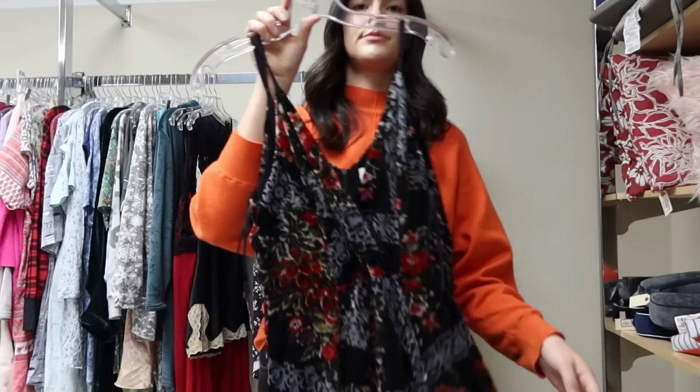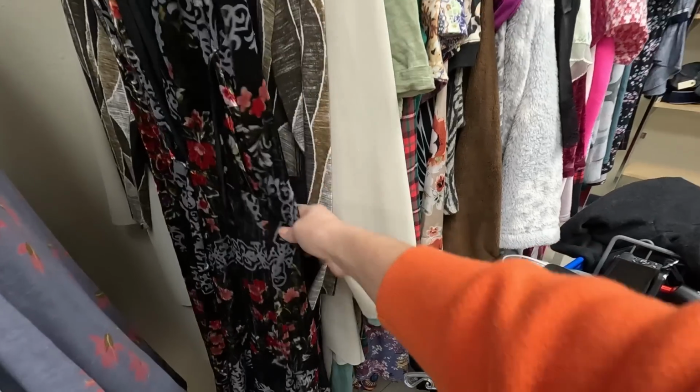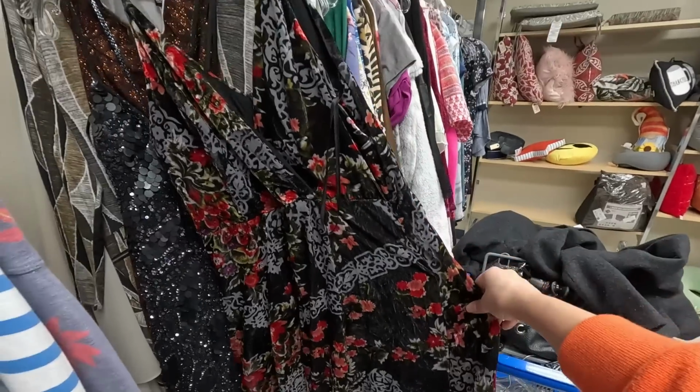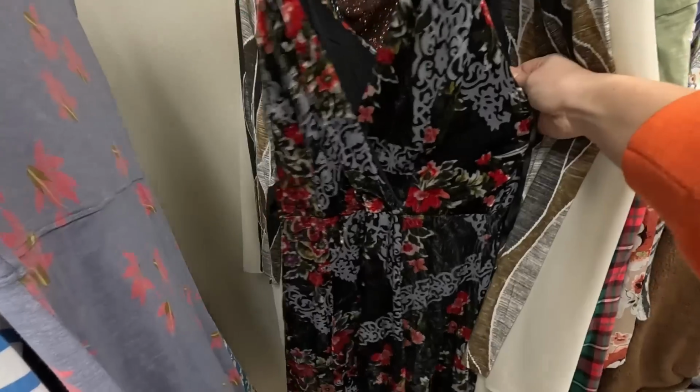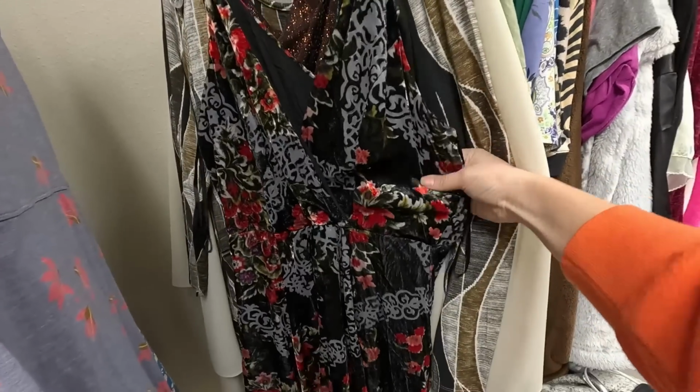This is absolutely stunning. Keywords that I would use for this would be goth, goth whimsical. I'm also going to put dark romantic in there, and I'm probably going to price this for around $50.